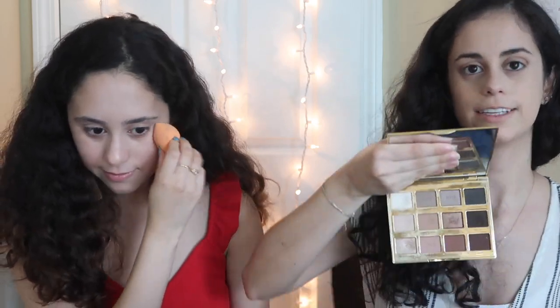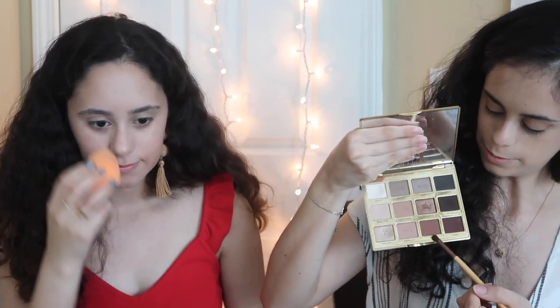So I'm just mixing Rebel and Sweetheart together. This is Rebel and that's Sweetheart. And I'm just putting it in the very edge of my eye, just to add a tiny bit of depth.